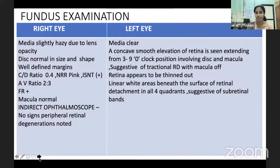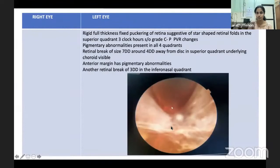A concave smooth elevation of the retina is seen extending from 3 to 9 o'clock position, involving the disc and macula, suggestive of tractional retinal detachment with macula off. The retina appears to be thinned out. There are linear white areas beneath the surface of the retinal detachment in all 4 quadrants, suggestive of subretinal bands. So this is the picture of the fundus of the left eye.